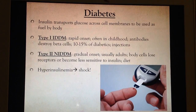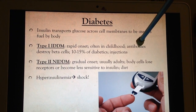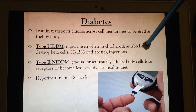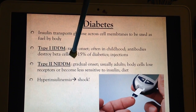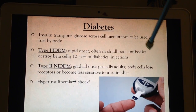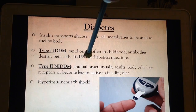So I wanted to point out that this one that you're born with is caused by an antibody, so it's an autoimmune disease, and it's caused by your immune system destroying the cells that produce insulin, and what is happening is that you don't have enough insulin. So it should make sense to you how you would treat this. Well, you would treat it with giving insulin, right?